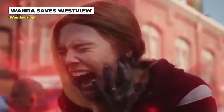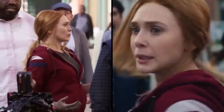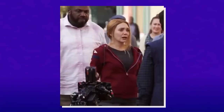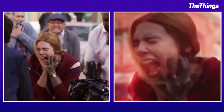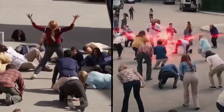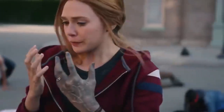Getting to see the true strength of Wanda's powers in WandaVision was epic, but the cast and crew weren't treated to the same experience while Elizabeth Olsen was filming. Without special effects, Wanda's combustion in the Westview town square kinda looked a little like an adult temper tantrum. But it's still impressive to think about how it all came together in the end.